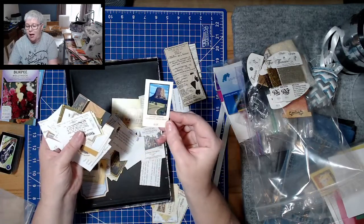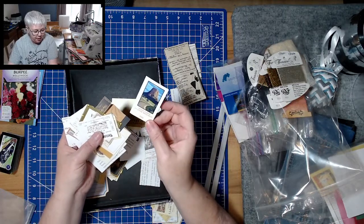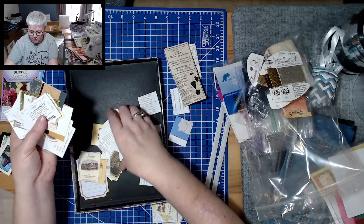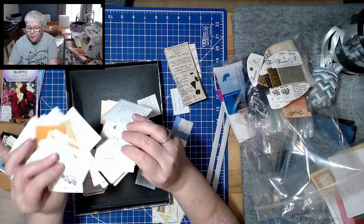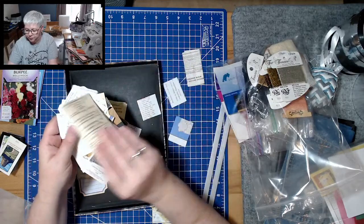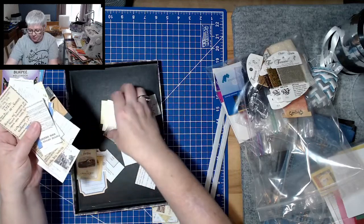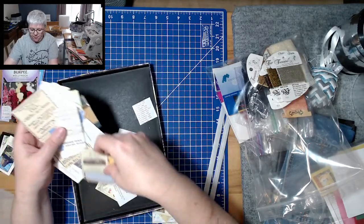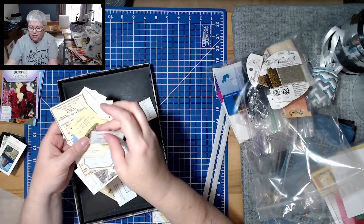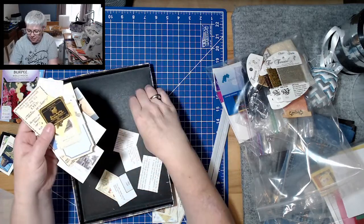Oh, the Devil's Tower National Monument. My parents went there on a trip once. Not that long ago. I just want to make sure all those cards are out of there. And all of this is trash. I must have thought it was really important at one point to cut all these things out, but I don't want them.